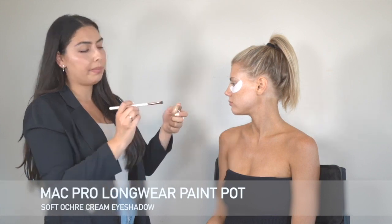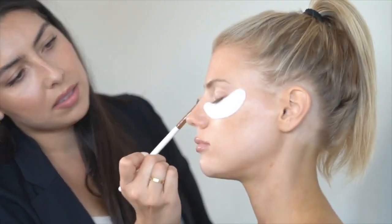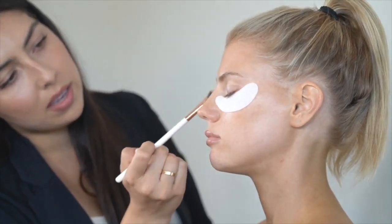Alright, so I'm taking some Soft Ochre Paint Pot from MAC just to prime our eyelids. And I just like to use a little bit of this because a little bit goes a long way. And so are you mixing those two? Yeah, so I'm just mixing a couple foundations to get your shade. Because I'm all over the place, if you guys haven't noticed.